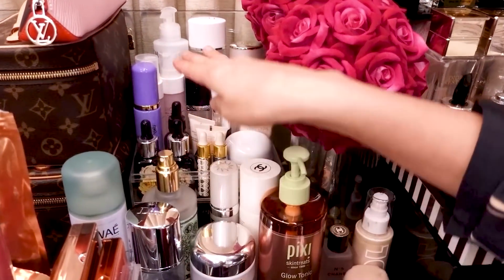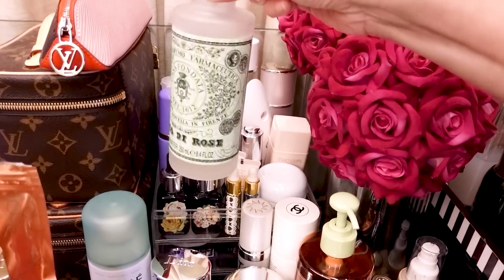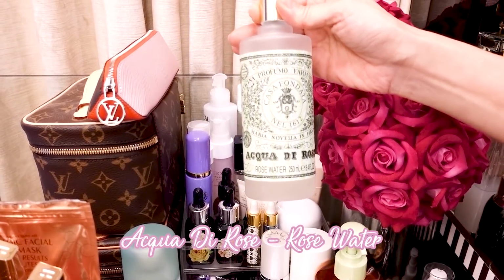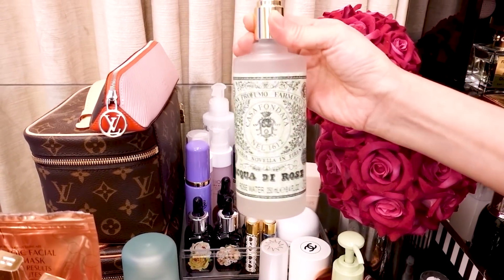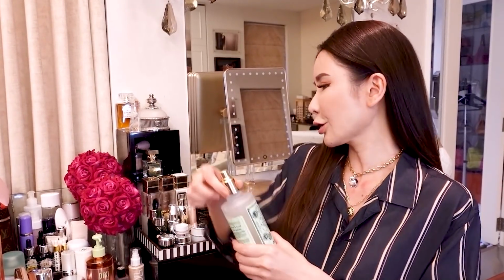And so right here I have several serums. This is one of my favorite mists. It's a rose mist by an Italian company. It's Santa Maria Novella Firenze. I really like it because it is so rosy. It's really nice, and I like spraying it even on my body after I shower.